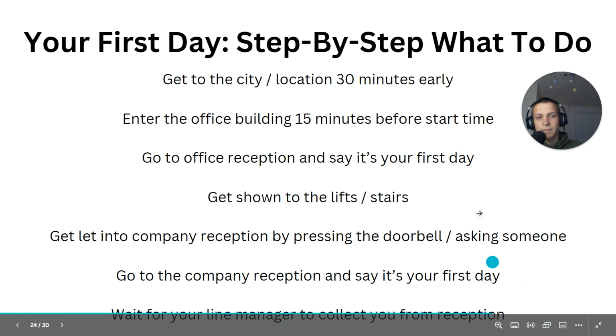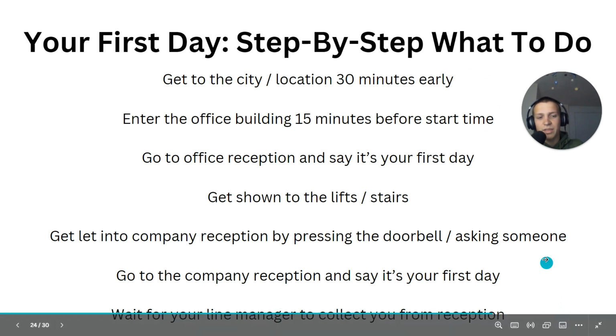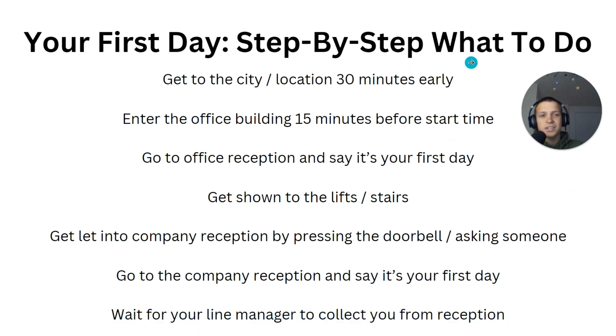That's just step by step how to get into the building, because I know there's someone whose nerves have been eliminated, because people overthink literally how to walk into the office. That's exactly how you do it. Okay, you can even screenshot this page right now so you have it on your phone on your first day, so you can quickly check it and be like, oh okay, I need to go to the office reception and then this, then this, and then this.